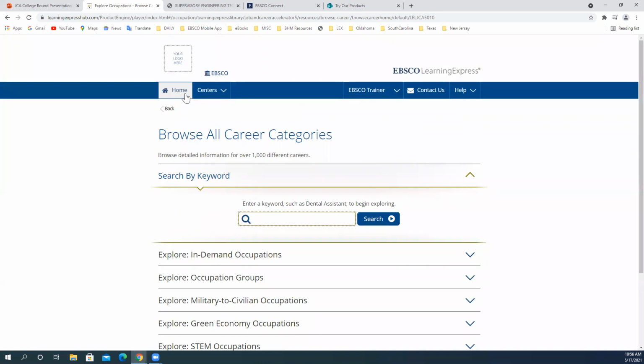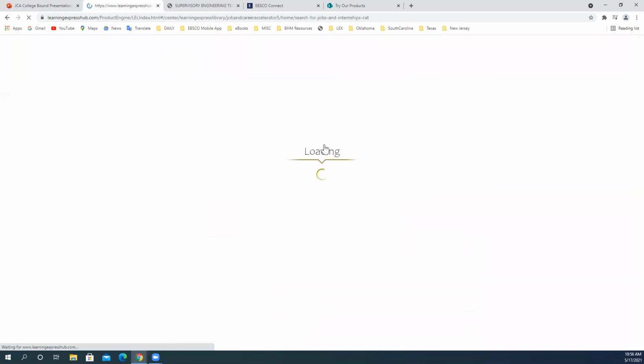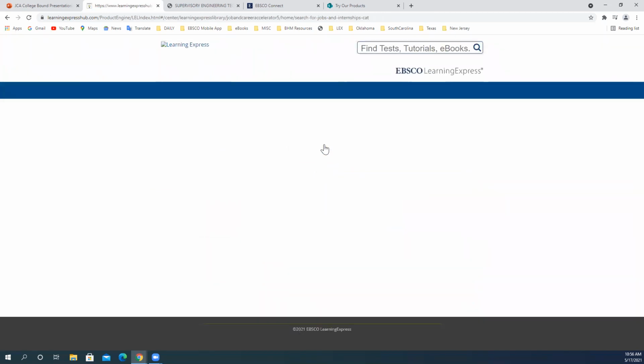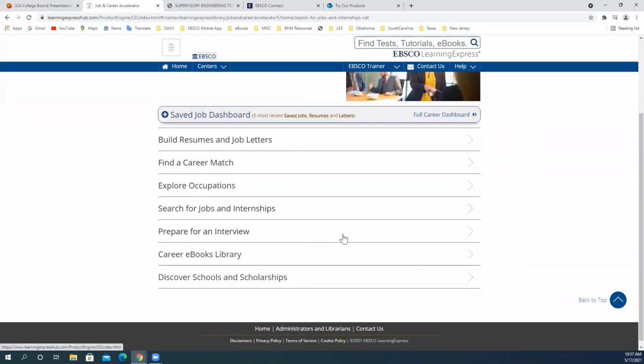Actually, instead of going to the home page, I'm going to go to the Centers drop-down menu. And I also want to show you how to get to the job search directly. So instead of taking the survey and then reviewing the integration within the occupation card for job postings on the Indeed website, you can go right to exploring jobs and internships. So I'm going to go ahead and from the Centers dropdown, select Job and Career Accelerator and scroll down to the Search for Jobs and Internships option here. This is going to bring me back to the landing page for Job and Career Accelerator, and we'll click the Search for Jobs and Internships again.